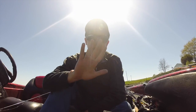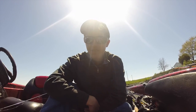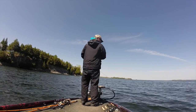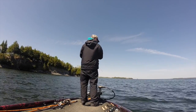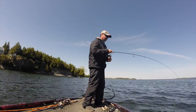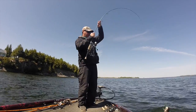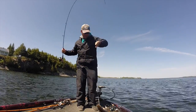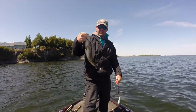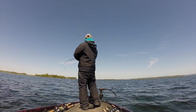So far I've lost 5 Lucky Crafts to pike this week. Nice. Not a bad one. There you go, that's a nice one. Chunky. Here, this is when we decided we have to run all the way back to the boat.